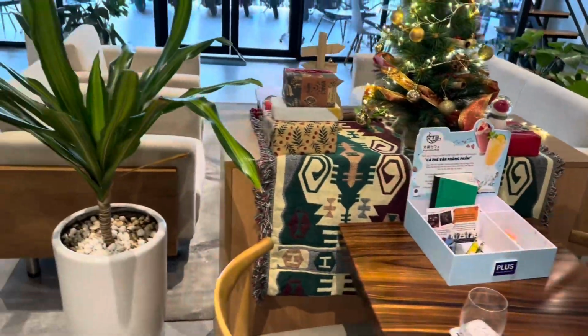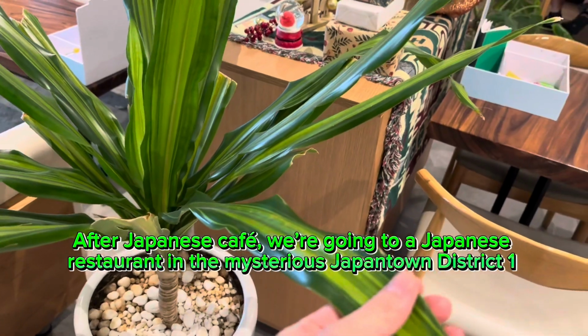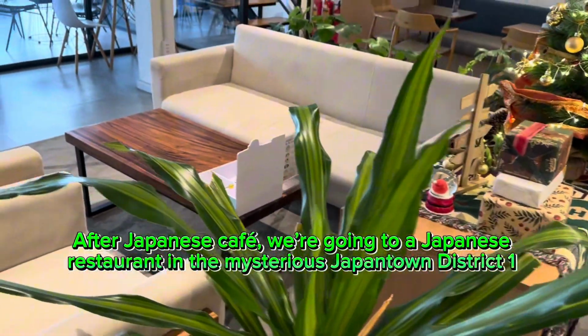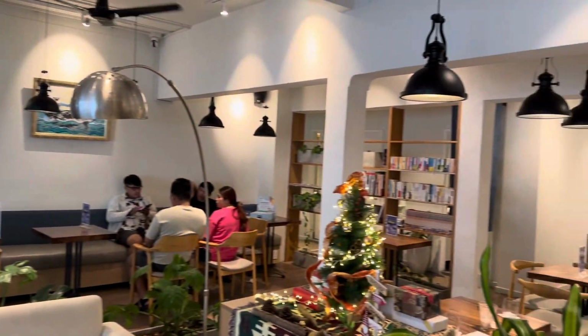All right, now we can head out and find some food. As you can see, they have a lot of different plants here to freshen up the air. Oxygen, AC is very nice. Wonderful shop.